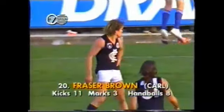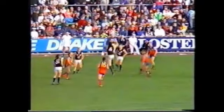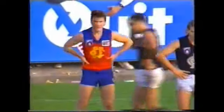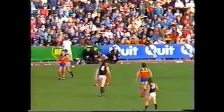19 possessions for Brown. 7 minutes 20 remaining in the game. It looks like Fitzroy at the moment. Dundas, a great tackle on Williams. Ball's punched up the ground, gains 15 metres and goes out again. 132 to 107. Four goals won for Carlton in the last 7 minutes. 4 goals won for a tie.